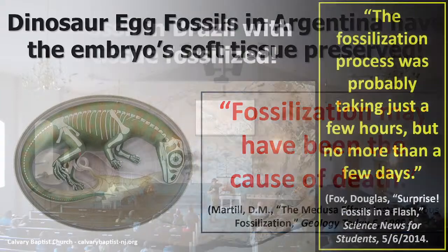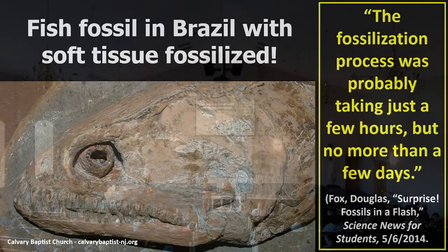Next slide. Look at this fish. You see that fish? Look at his eyeball and his teeth. This is a quote from Science News: the fossilization process was probably taking just a few hours, but no more than a few days. My friends, it's a year, plenty of time.